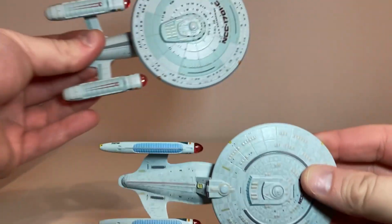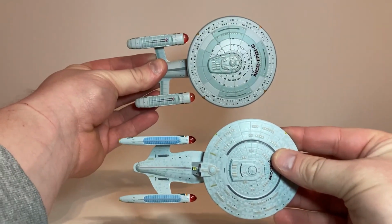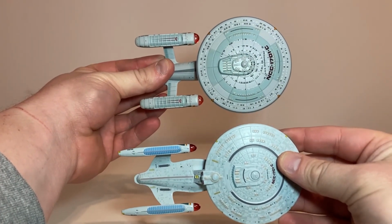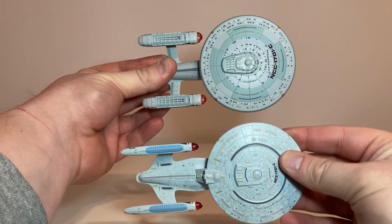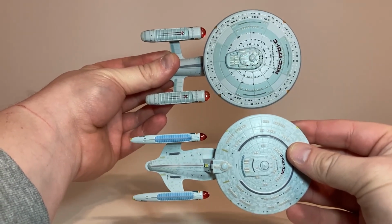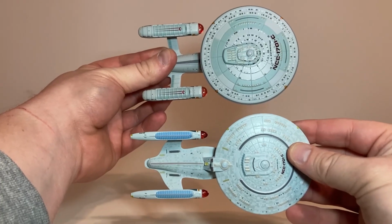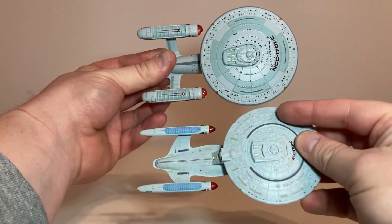And for a quick comparison, bring this here and this here, and there it is next to the canon Enterprise NCC-1701-C, the Ambassador class. We'll take a look at that in a future video. And again, I know that this argument can go both ways. It's not even an argument. I'm just going to state my opinion.